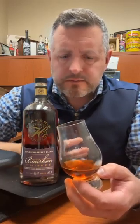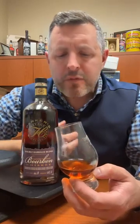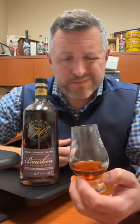Immediate oak attack. Some of the hallmarks of Heaven Hill are there. Some of that herbal, herbaceousness, mintiness are there, but they're very much under the surface. It is just wave after wave of really big oak flavor. Very drying to the palate. The proof doesn't help the drying effect. It is just an oak blast.